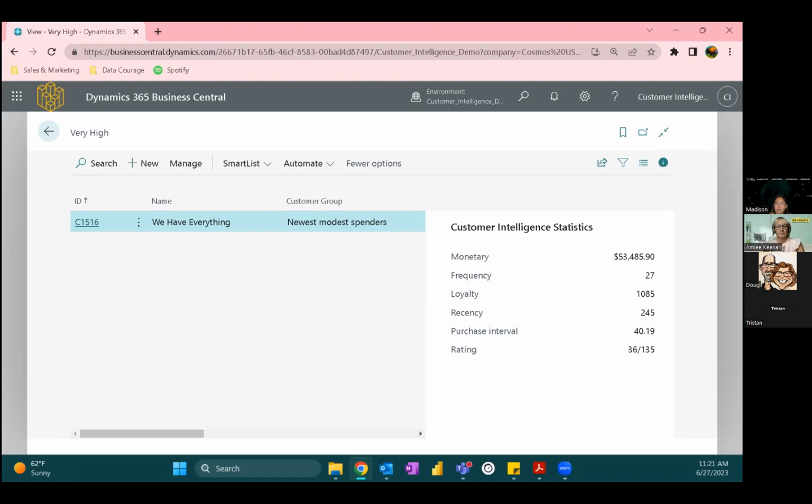We also have our other KPIs here, which are how much money they've spent with us, how often they've bought from us, how many days they've been our customer, how many days since their last purchase, and then their purchase interval. So you can see this person's average purchase interval is about 40 days between buys. And right now they're averaging around 245. So that's red flagging in our system, and we want to drill into it and figure out what's causing them to not buy on their normal schedule.